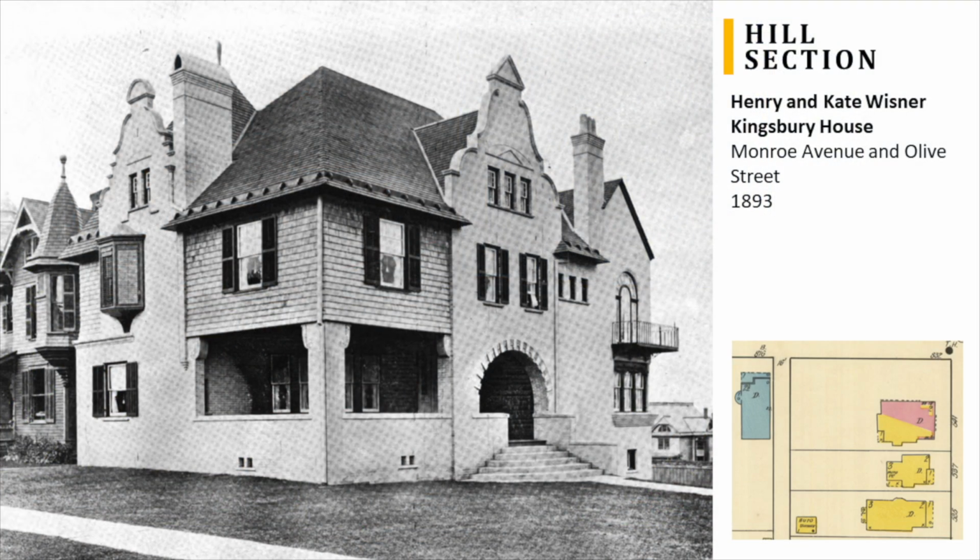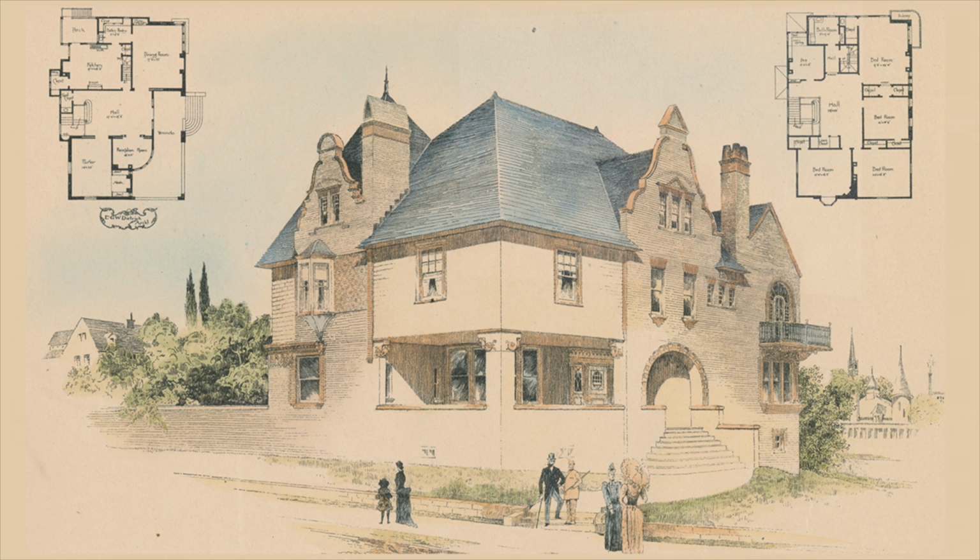So I mentioned before the Wisner family and Kate Wisner. She was the half-sister to Clinton. And she ended up marrying Henry Kingsbury, and this was the home they had built by Dietrich, basically at the corner of Monroe and Olive Street in 1893. This home is quite interesting because of these sort of Flemish design elements that are used on the gables that you see. And the original drawing that you see here gives a little bit more of an impact on the different colors and materials that would have been used on the house.